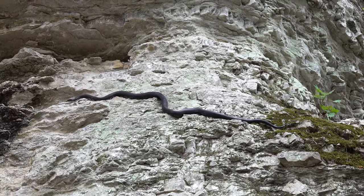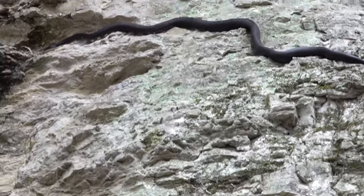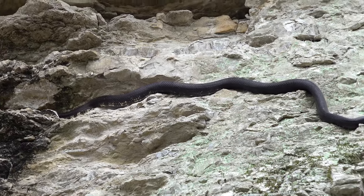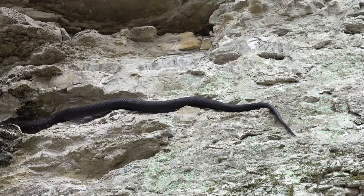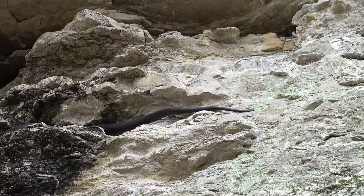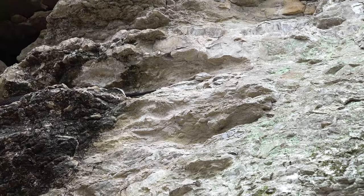All right, guys, that snake that Jeremy spotted is on the move now. And that thing's a good 4 feet. Yeah, at least. Man, that's a big one. He's just gonna go into that crack and disappear. Yeah, how cool is that? I mean, how crazy is that? There he goes. Comes out of there, and then it's like, I'm gonna go hide in the only little tiny flower space.